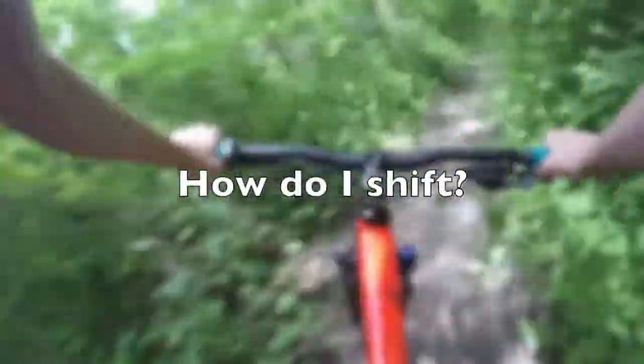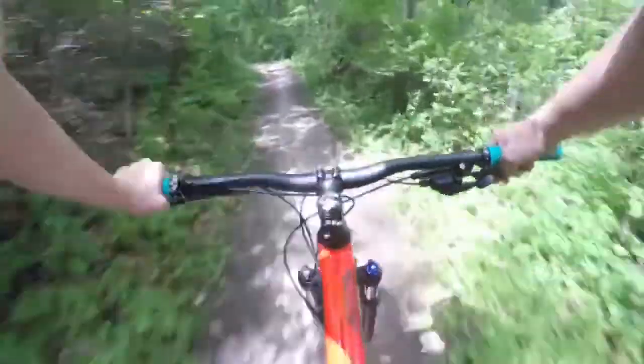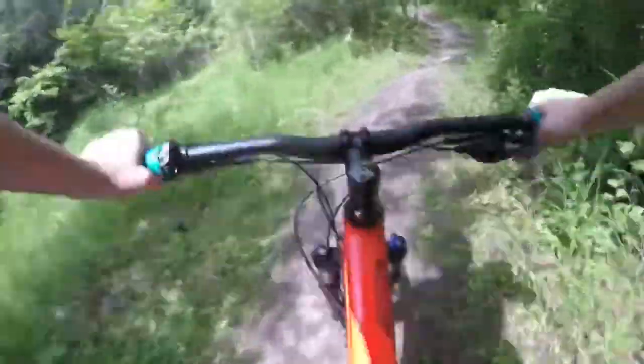How do I shift? Bikes either have trigger shifters or grip shifters. Grip shifters you twist, and trigger shifters you push and pull. How do I maintain my bike? Look over it, examine the bolts, wash it, and don't ride it so hard that you destroy it. How do I change a flat? Get all the air out, take the tire out of the bead, some need to use tire levers, insert the new tube, patch it, put the tire back on the bead.